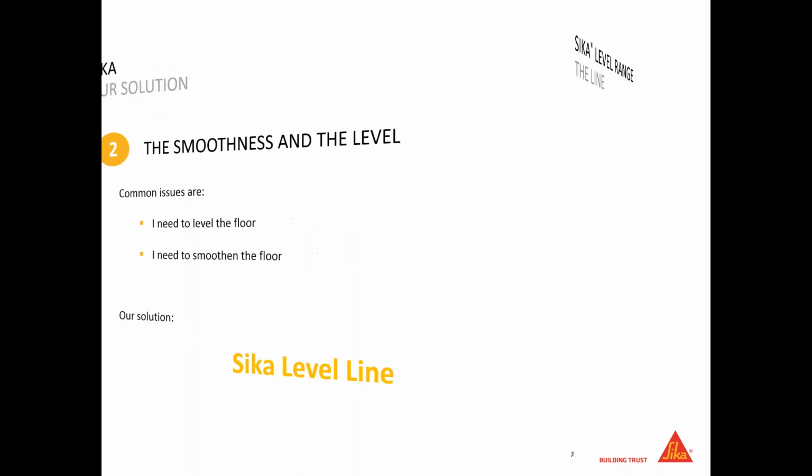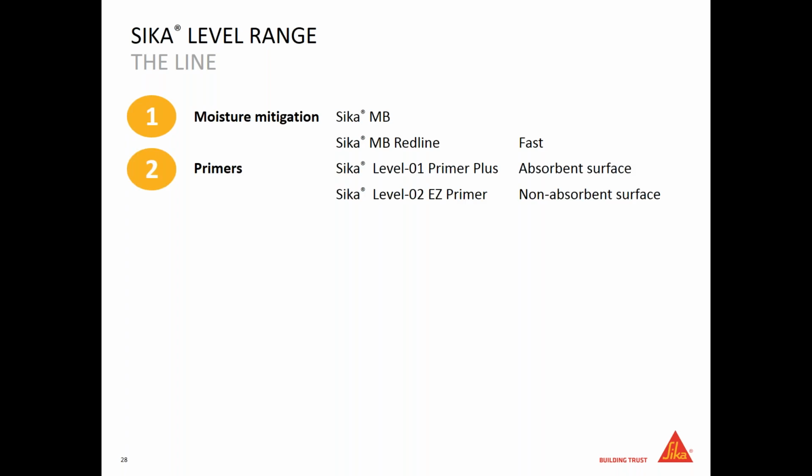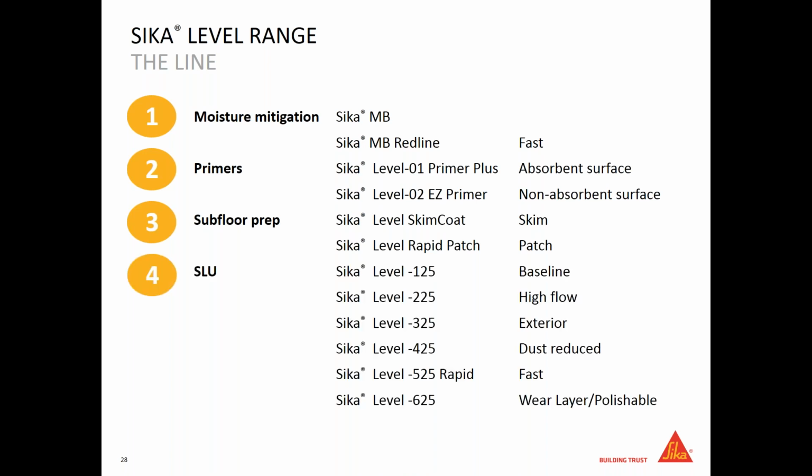So what is it? As I said earlier, we have seen first our CCAP and CCAP Redline. After that, we have two primers. We will go over them, Sika Level 01 Primer Plus and Sika Level 02 Easy Primer. We have two subfloor preps, Sika Level Skimcoat and Sika Level Rabbit Patch. And after that, we have 6 self-leveler underlayments. I will go over them one by one.